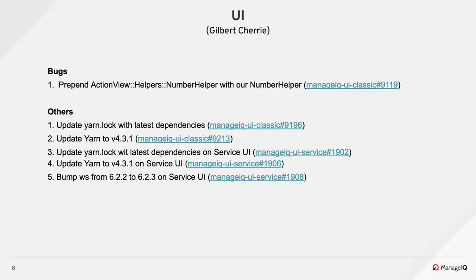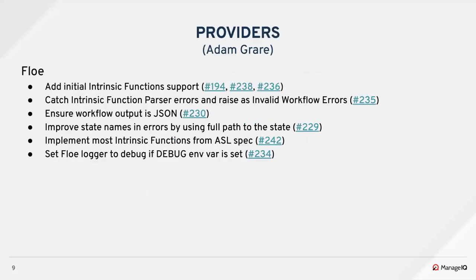And then we had, again, the Rails 7 bug that Joe fixed, and then a bunch of other dependency PRs that were merged. That's it for the UI.